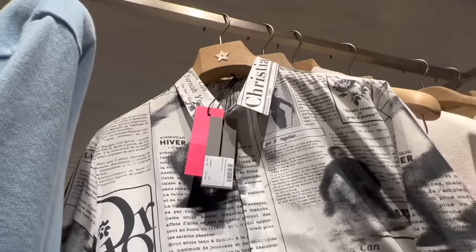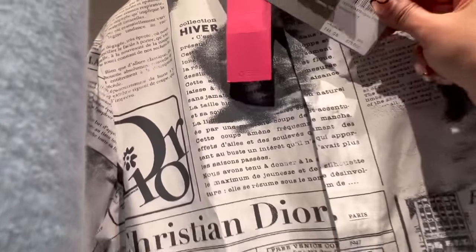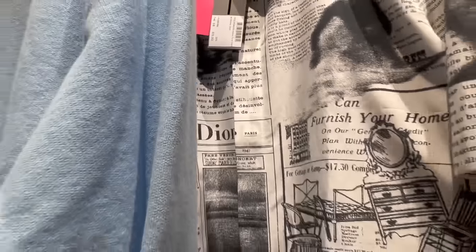For all of you gents who are watching, look at this. This is evocative of the newspaper print Christian Dior from back in the day in the 90s. What do we think? John Galliano inspired. So let me know and enjoy.